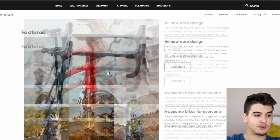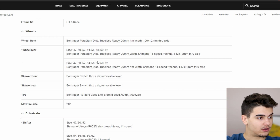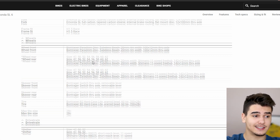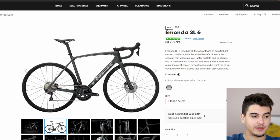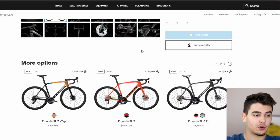Now we're just going to look at the specs really quickly. The frame is 500 series OCLV carbon, which is Trek's carbon. The fork is carbon as well, and the steerer is carbon also. So that's good to see they don't put aluminum. Now in terms of the front and rear wheels, from what I can tell, these are Bontrager Paradigm disc tubeless. So they are tubeless, but from what I can tell in my research, these are aluminum rims. So you're not getting carbon fiber rims.